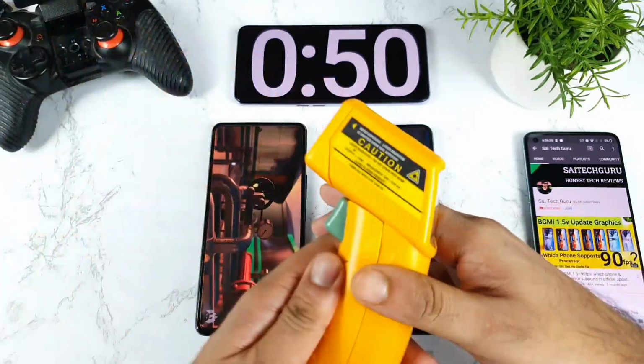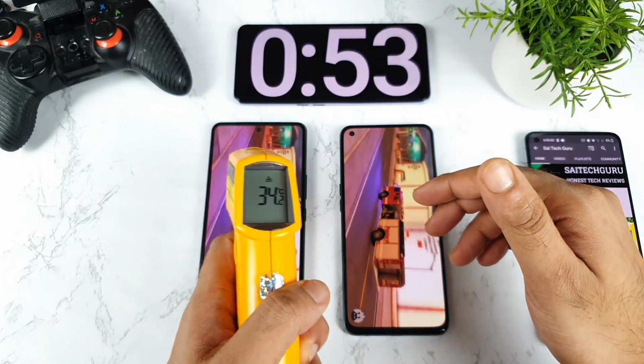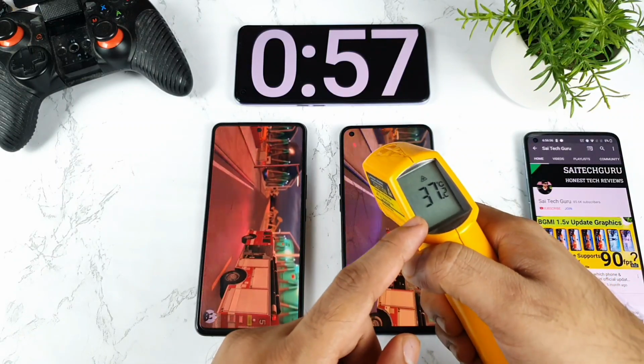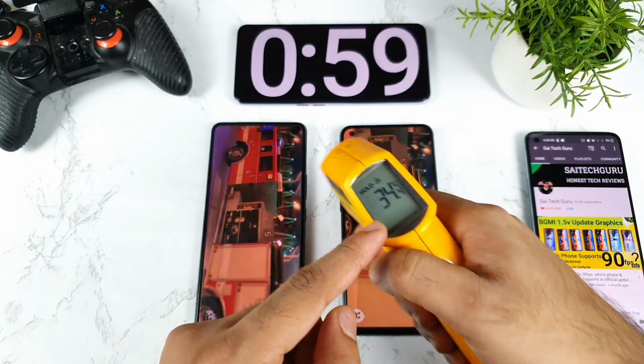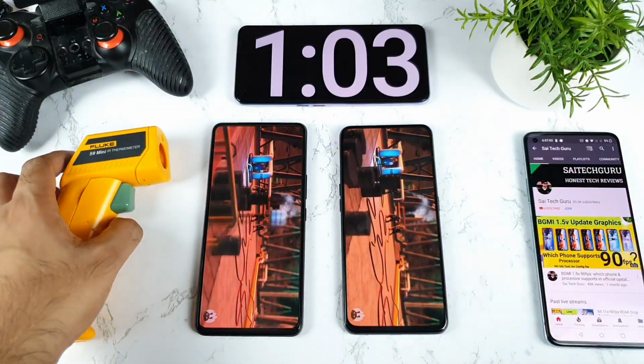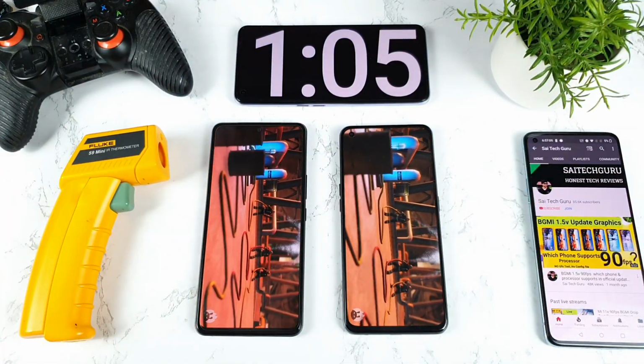Right now the temperature is close to 34.2 degrees, and in this Realme GT 37.2 degrees. So a 3 degrees difference is there right now at this moment. As you can see, it's exactly 3 degrees. It's a huge difference, I would say.